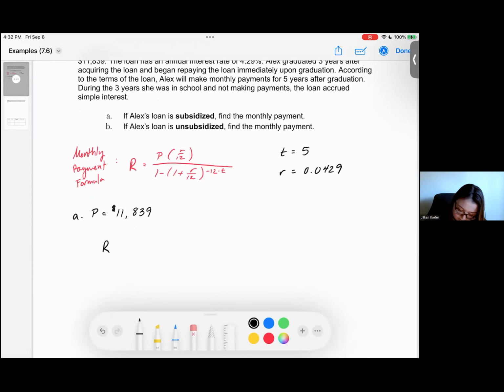So we have our equation, R is equal to, and now we have our principal, 11,839, times the rate, 0.0429, divided by 12. All of that divided by 1 minus 1 plus 0.0429 over 12 to the power of negative 12 times 5, which is the value of t. So this is our equation. We're going to go ahead and use our calculator once again and find this value.